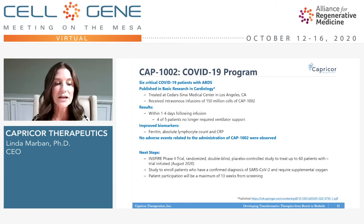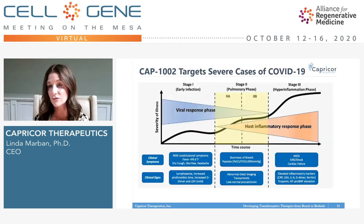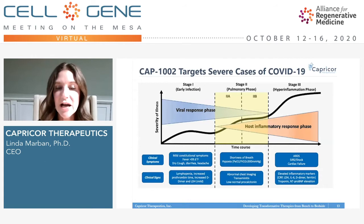Based on that, we have an IND for a phase 2 clinical trial called INSPIRE to treat up to 60 patients. And we expect to start enrolling that trial very shortly with patients that have severe but not critical SARS-CoV-2. And let me just highlight that here.